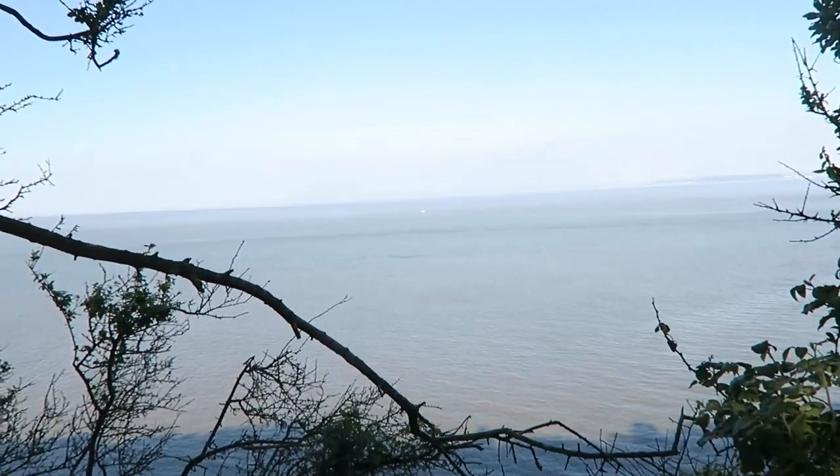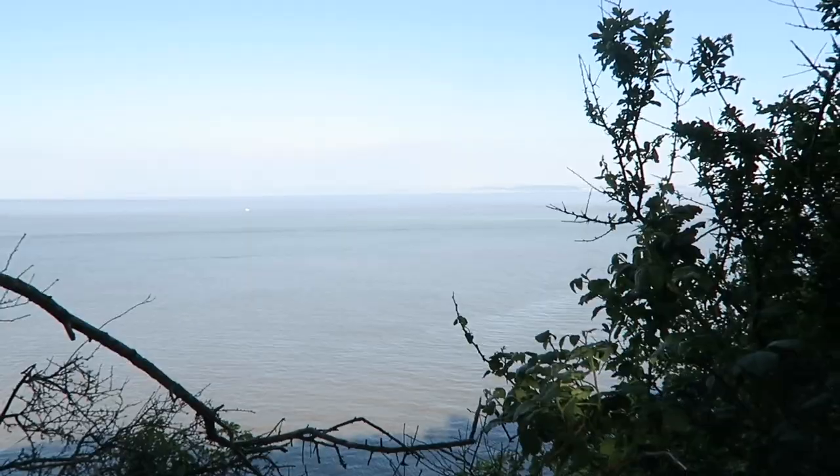This bit of the path is just all hedges. I can't actually see the sea at all, which is kind of sad. I'm hoping to get one more glimpse before I turn around and go home. It's quite a trek just to get back to the boat. My dreams have come true. I found the sea. I can go home happy now.